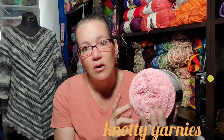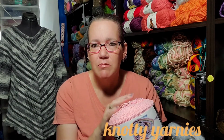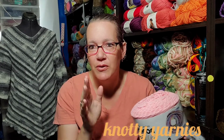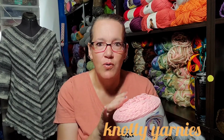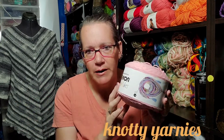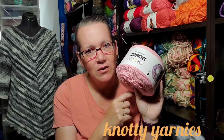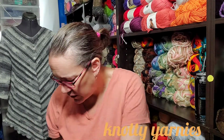I would definitely use this. I wouldn't use anything with acrylic for dishcloths or any of my kitchen items, because the acrylic can hold some bacteria in it, not like the cotton. The cotton dries better, I guess, and it's less likely to have bacteria growth in it than the acrylic would be. There's a better scientific explanation, but I'll go with that for now. But that's the Karen cotton cakes. I like the solid colors. I'm not a fan of the variegated or the striping one of the cotton, just because of the projects that I tend to do with it.